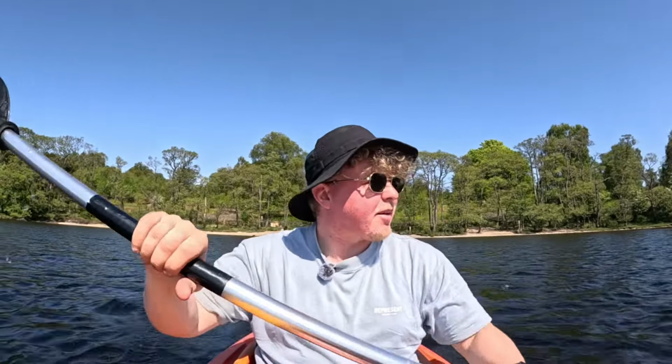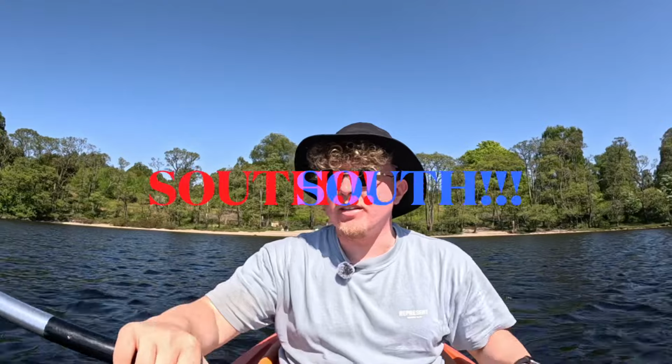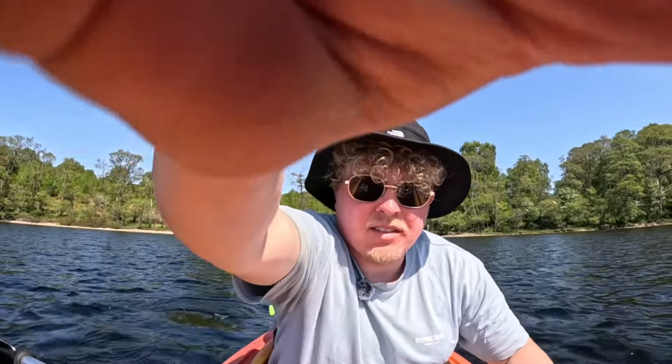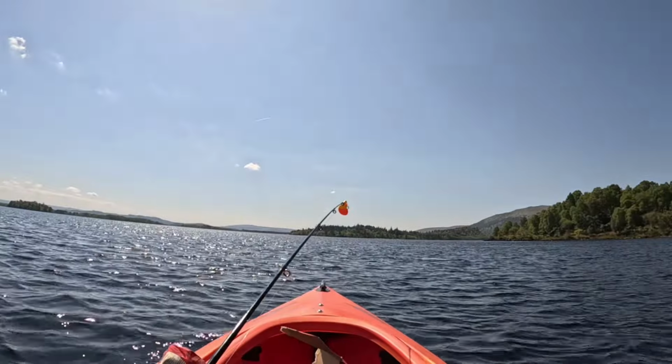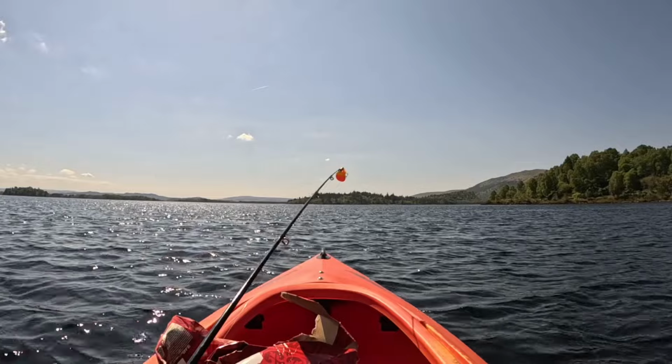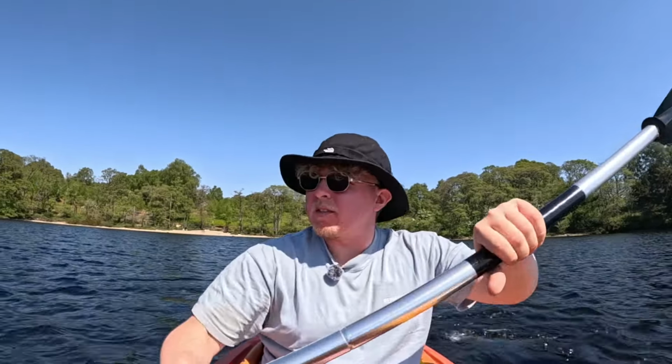We are off on an adventure. It's a long old paddle, so we just left camp and we're heading north, going round the island that we stayed on last night, which is that one. And it's quite a distance, and we're going against the current. We're hoping to see some wallabies on the coast.